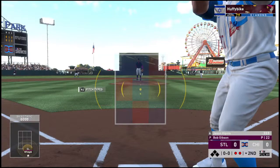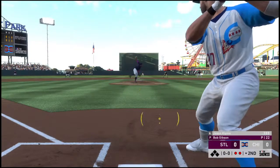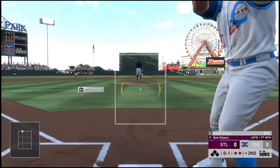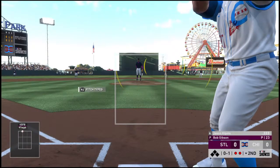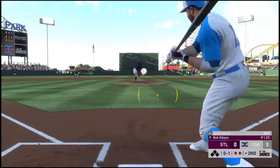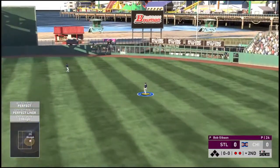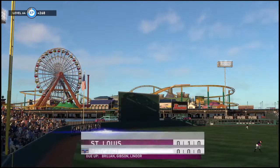So bases are empty here with 2 gone, and standing in now the power-hitting second baseman, Jason Kipnis. A high fastball is in there. And Victorino's there to make the play. The inning is over.